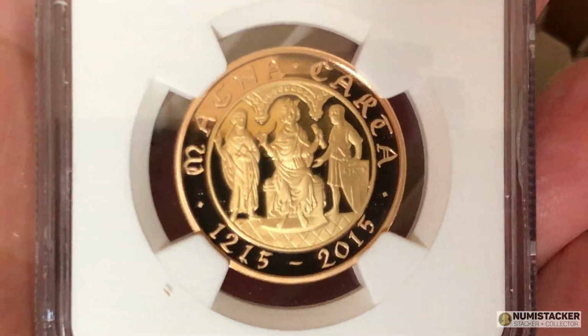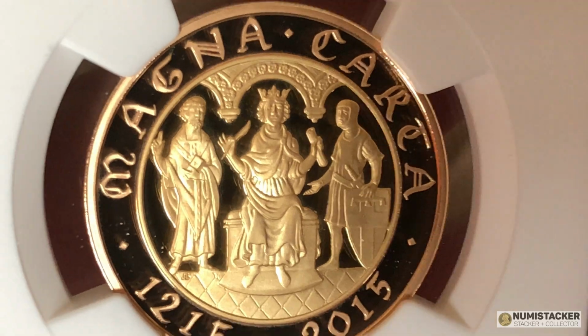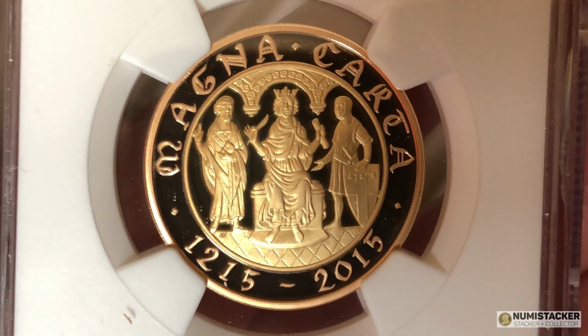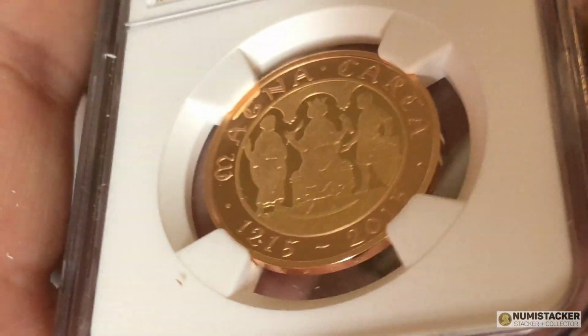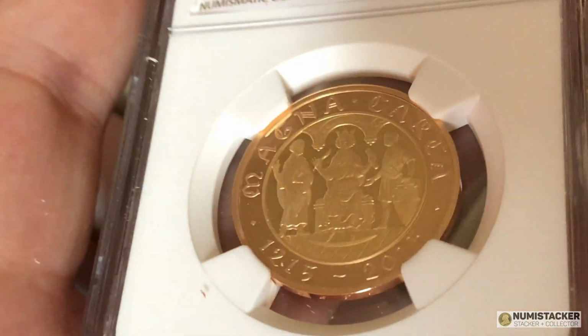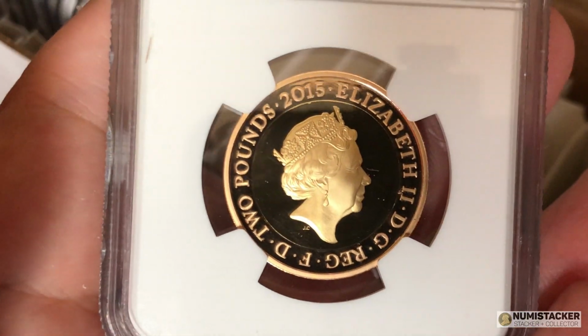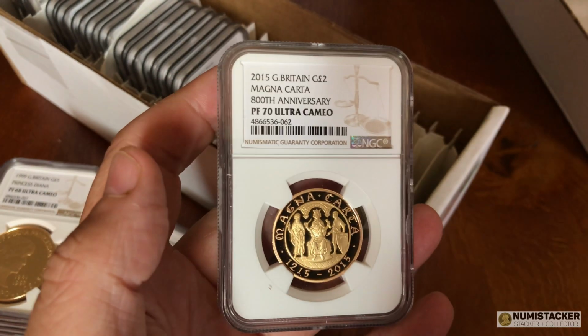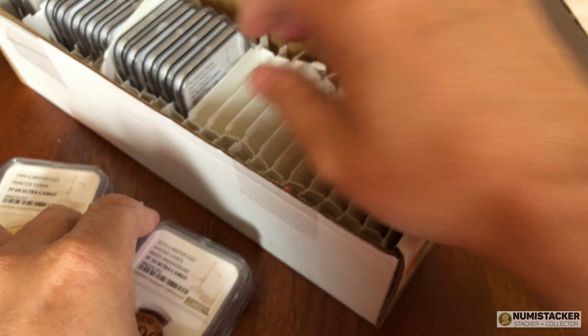2015, it's a £2 gold piece, so about the same as a double sovereign, just under half an ounce of gold, so even the spot value of these coins is pretty high. Brand new from the mint, they're about £900, and they probably sell for 700 to 900 in the market, going back to some of the older editions.